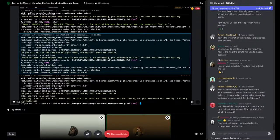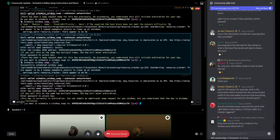What is the information that is moved from the compromised wallet to the new wallet to ensure that everything continues to run smoothly for the SN owner? So for the subnet owner, the whole subnet ownership is moved to the new cold key. There's no information lost on the chain. We move every map that has your cold key in it. You don't lose if you were a validator. You don't lose delegations. You still remain the owner of the validator.